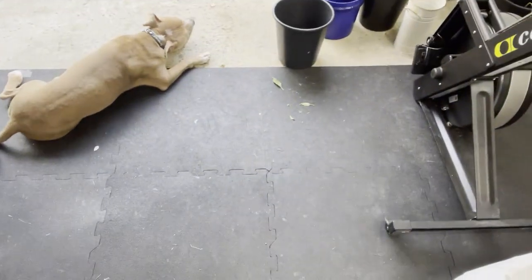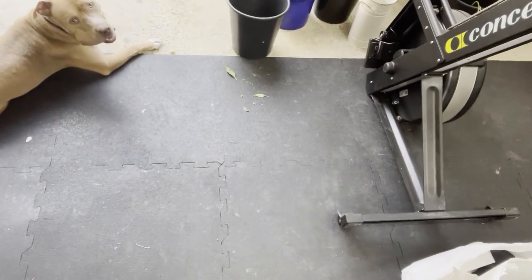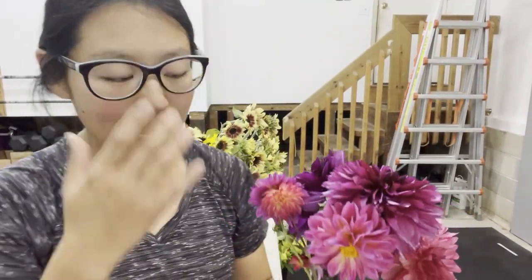Sorry, my dog is just going to town right now. He is chewing his Chucky ball. Chance. Yeah, you like that? So he's chewing his Chucky. So sorry for the background noise.